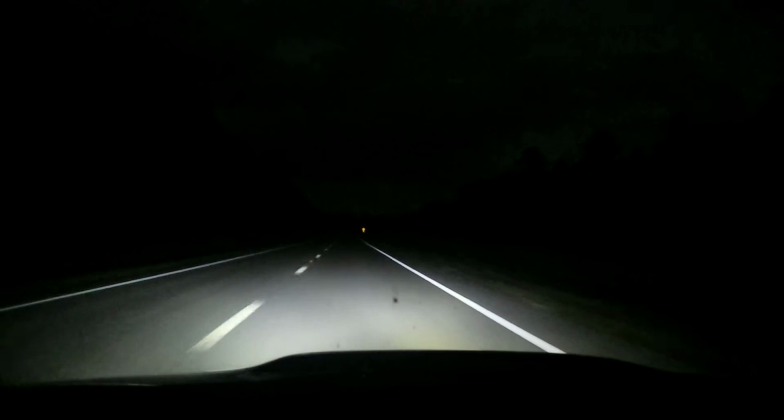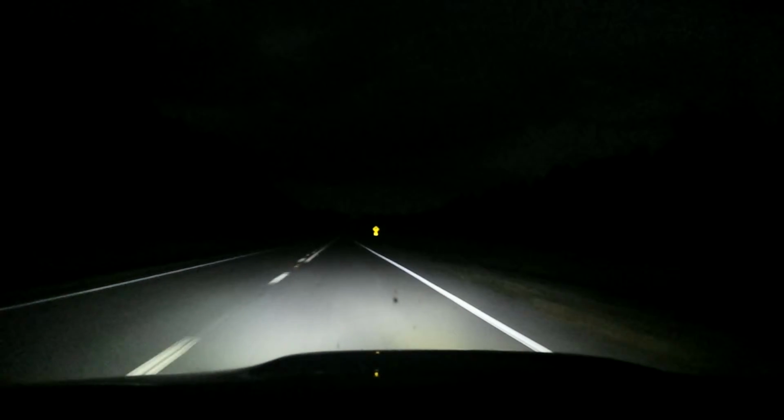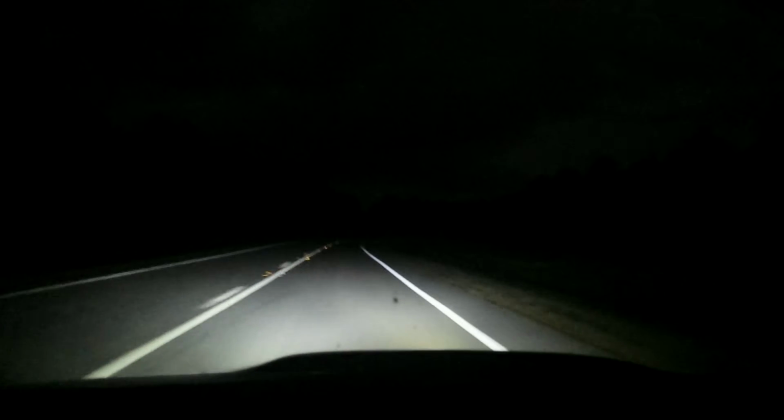Visibility is fantastic. I can see everything. I hardly have to turn around. I really don't technically have to turn around or turn to my sides when I go in reverse. The reverse is pretty good. It works really well even at night. I have good visibility.